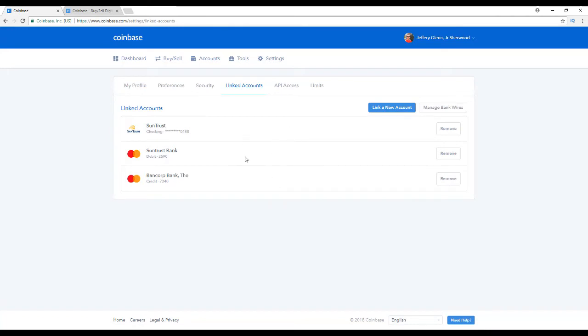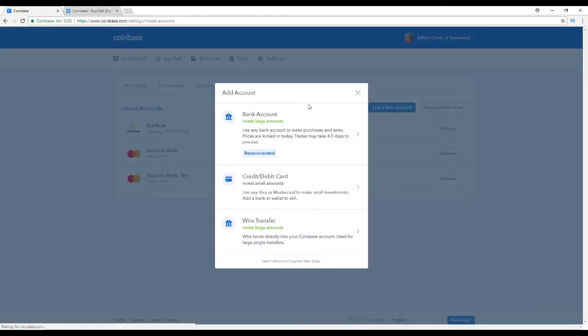I have both selected just because I have different debit cards and I have one main checking account that I use. So you can link as many accounts as you want to, and all you have to do is click on the link a new account button, and you'll be able to link a new debit card or a new bank account or a wire transfer.